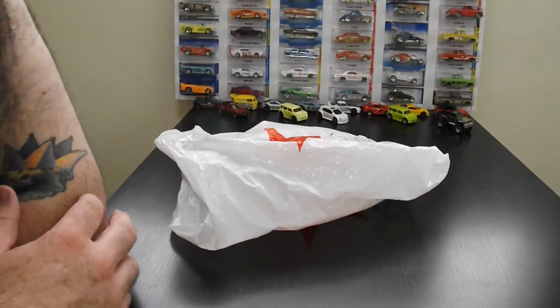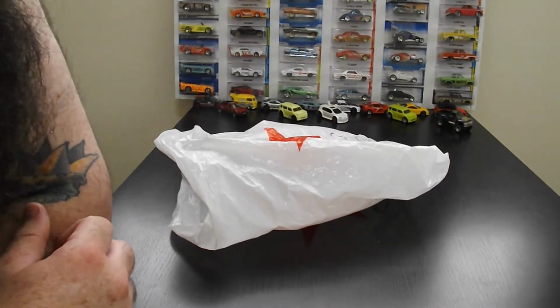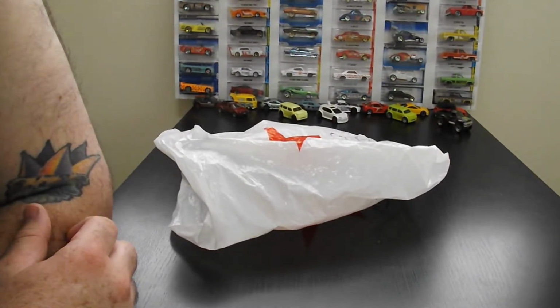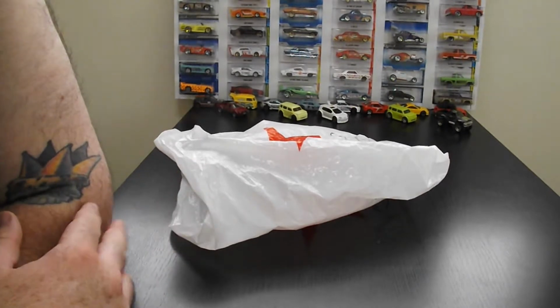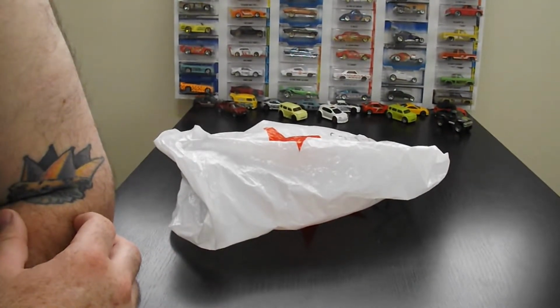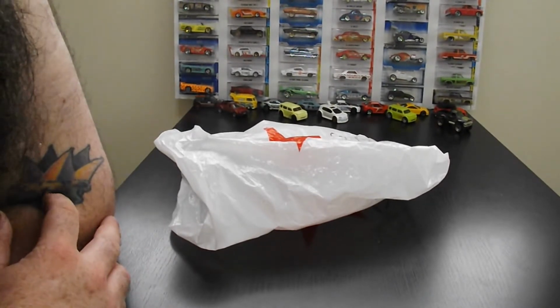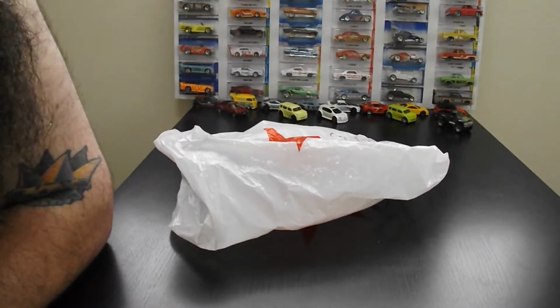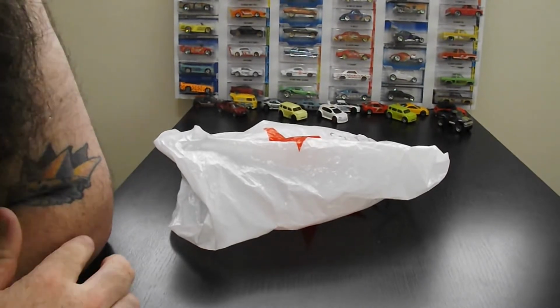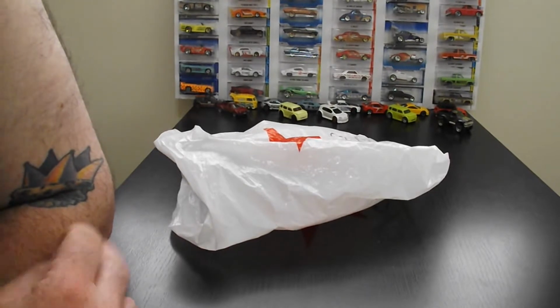Well, I tried a new flea market today and it was kind of a bust. There was only really one vendor there that had a good amount of stuff Hot Wheels wise. It was kind of like an antique flea market, just older antiques and stuff. But I did end up getting 6 cars, so I'll show you what I got. It'll just be a short video this week.